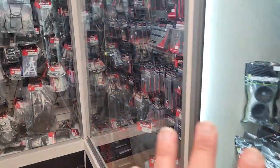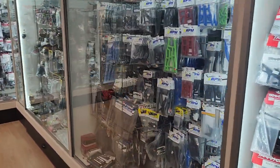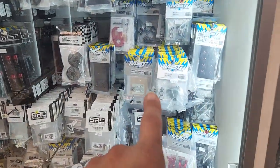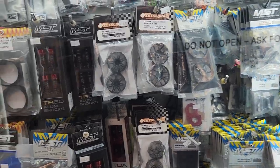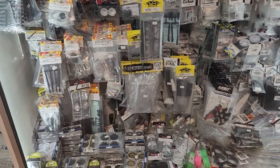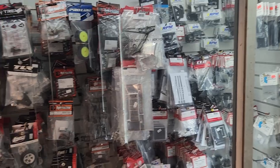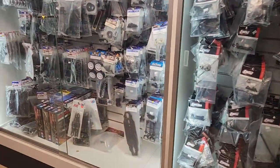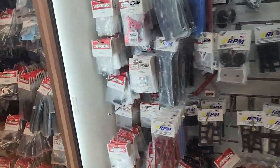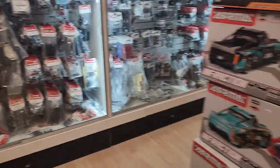And parts, you guys need parts, they have everything. If they don't have it, they can order it, not an issue. RPM parts, Hot Racing parts, MST parts, and you can see all the wheels, Sideways RC parts. They got a whole bunch of stuff here, guys. Again, RPM, Pro-Line, HPI, Losi, Team Associated, Tamiya, Tamaya, however you want to call it, and Arrma. Whole bunch of stuff here, guys.